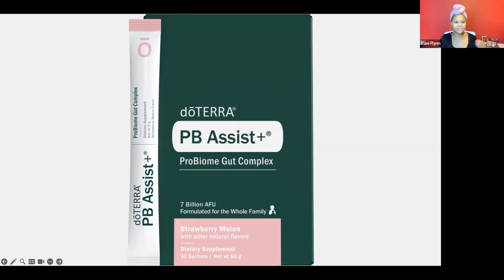And this is where the PB Assist Plus comes in. It's formulated for the whole family, so everyone can take this, even the kiddos. It's formulated for anyone who cannot swallow a pill. But this one is very targeted to your gut health. It has 13 probiotic strains and 1 prebiotic fiber. It tastes like a pixie stick, right? It's not as sweet as the previous PB Assist that we had before, but it does taste good. It's got like a strawberry melon taste to it.